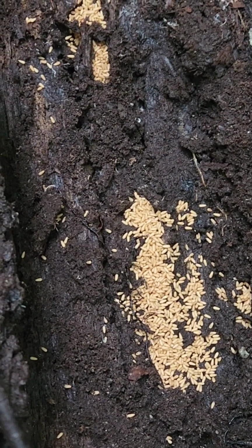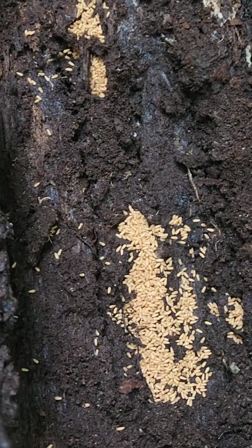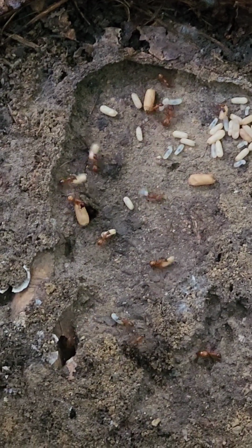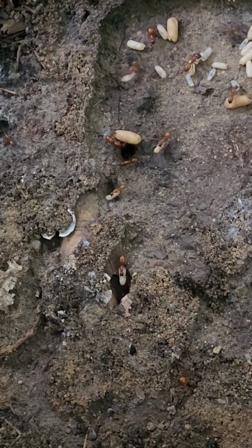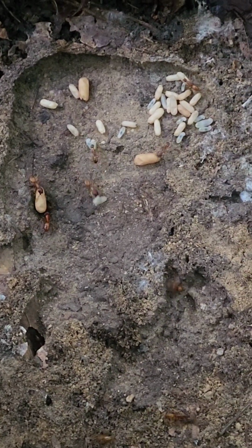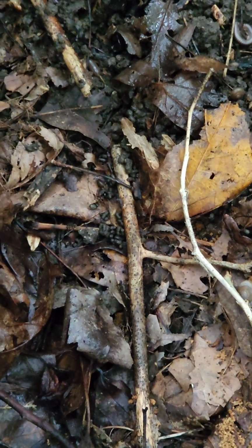Found a very large carpenter or army ant colony under this log. That's a lot of pupae. And under this one, we found a red ant colony. Pupae of various stages. They're very busy today. I suspect their queen is probably further down. Look at them go. And of course, here we have a black ant colony. That about does it for all the ants.